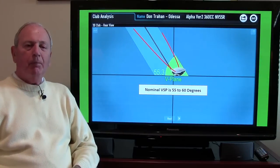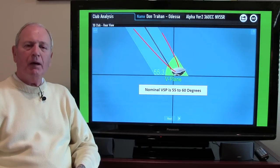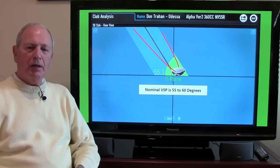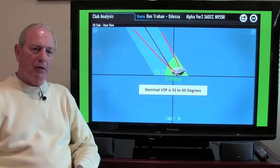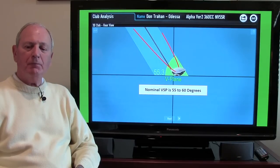Vertical swing plane. That is not the path. We're not talking about the path of the swing arc. We're talking about, at impact, what is the relationship of the center of gravity of the club to the ground line. That's where the vertical swing plane is measured.